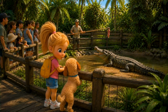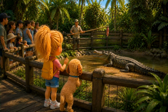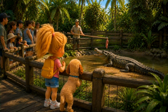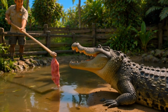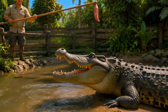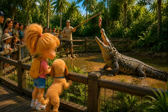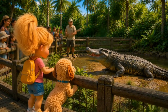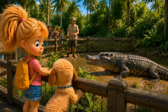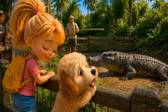Look at him watching the food, Leo. Crocodiles can stay completely still while they wait for the perfect moment to move. He's being very patient. Whoa, that was fast, Leo! Crocodiles have incredibly powerful jaws, so when they grab their food, they hold on really tight.